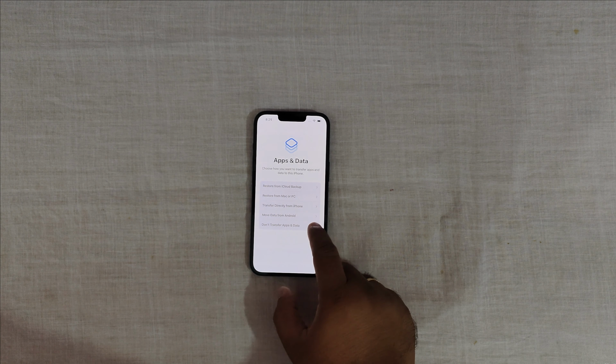I don't have an eSIM, so iCloud Keychain. I'm gonna continue. Improve Siri and dictation, not now. Display zoom, standard or zoomed. I'm gonna go ahead with standard. Emergency SOS, crash detection, coming autumn 2022.